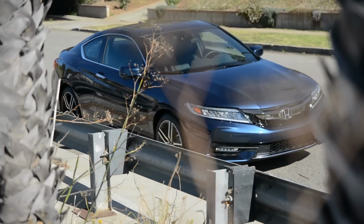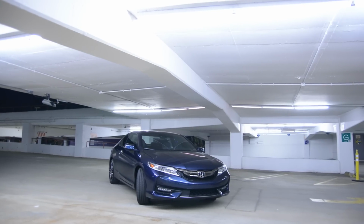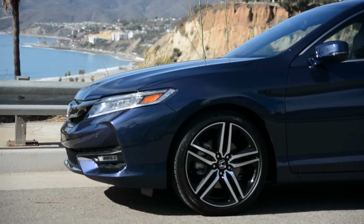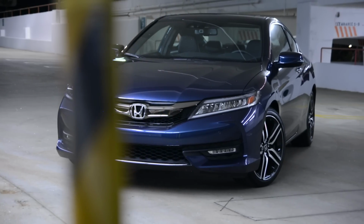Around corners, I won't lay claim to anything grandiose, but it drives well, is comfortable, and thanks to active noise cancellation, has an exceptionally quiet interior. In fact, phone calls sound downright fantastic and perhaps one of the best, yes, best of any car I've tested.